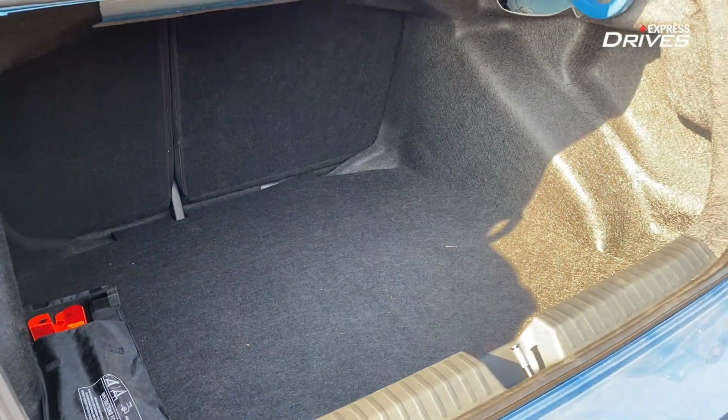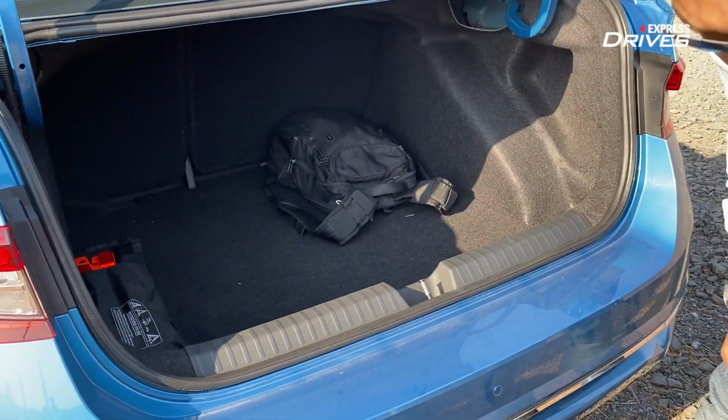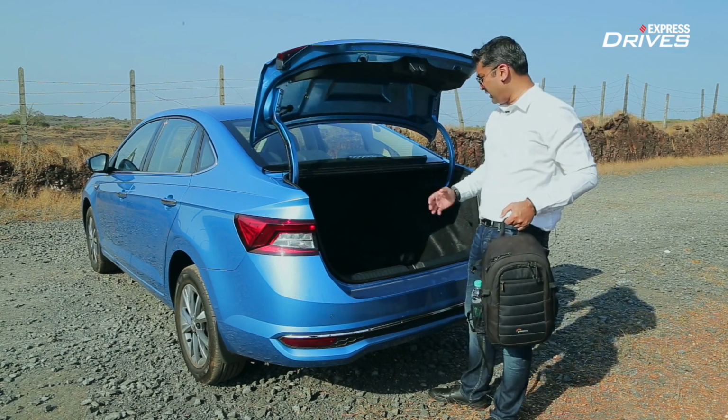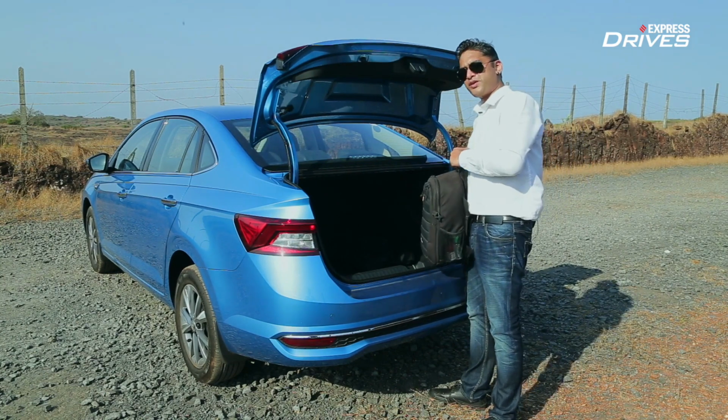Like here, we're going to try and put some bags here. Over here we're sliding it all the way back, so in all honesty you can put in the big strollers, at least 3 of them. So that speaks volumes about the space of the Slavia.